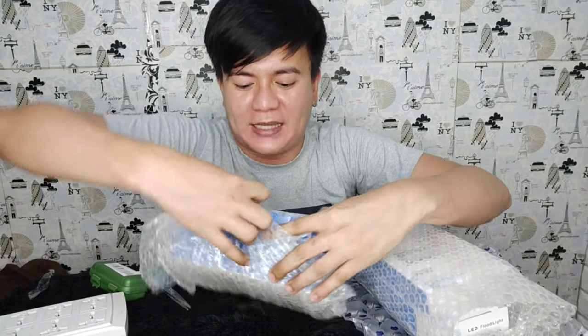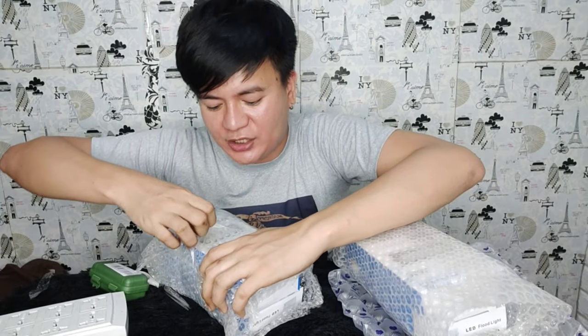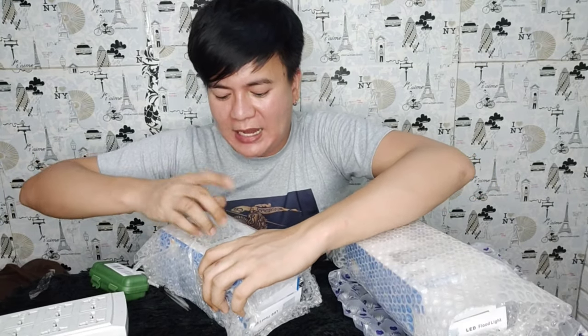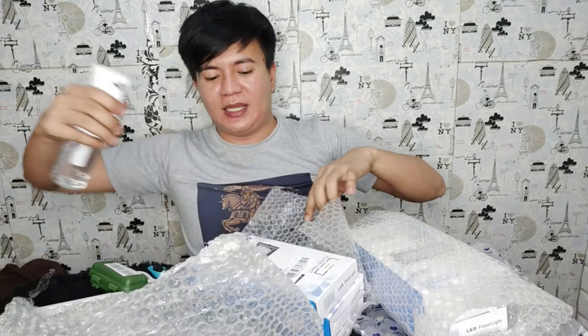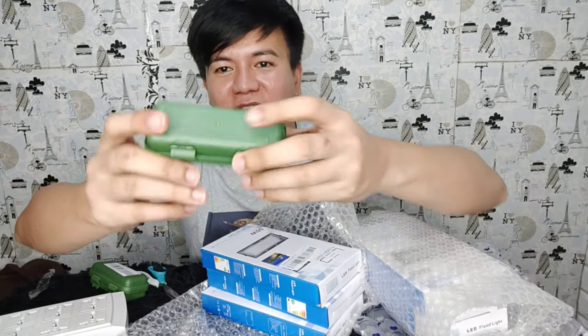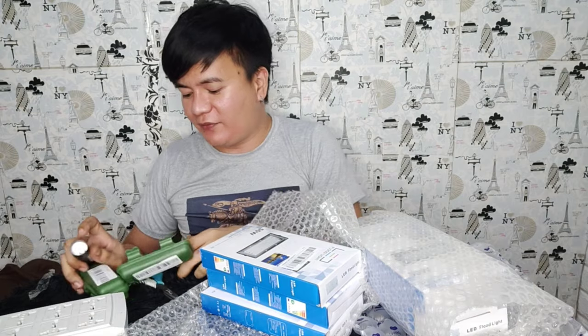Dito sa pangalawang packaging, medyo hindi nailagay sa malaking box kasi medyo kasya naman din siya sa maliit. Yun nga lang, medyo siksik na siksik. Pero not bad na rin kasi mukhang dumating naman siya ng maayos. I think I need to sanitize. And then, eto yung previous na flashlight. Let's go ahead and check for this.